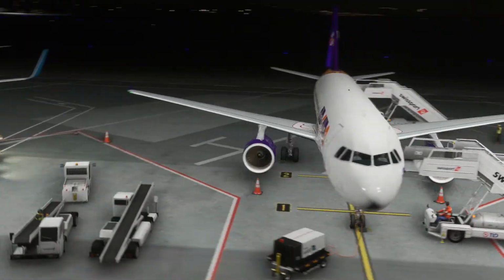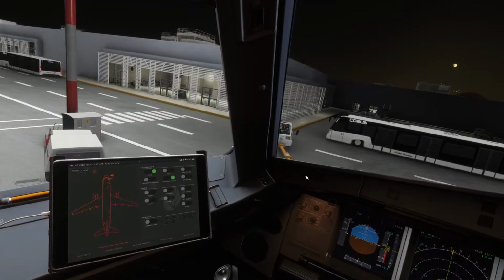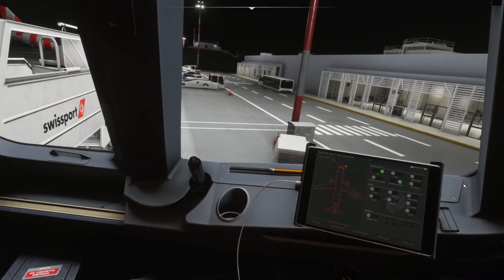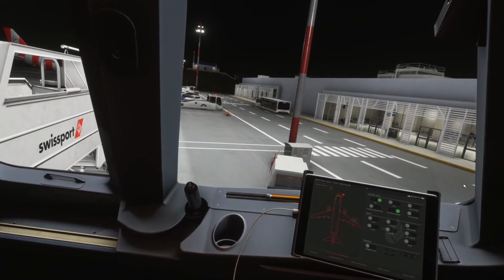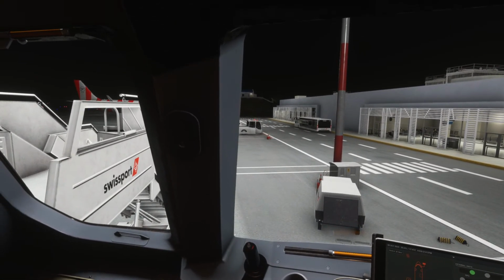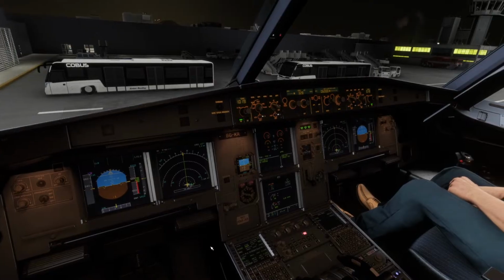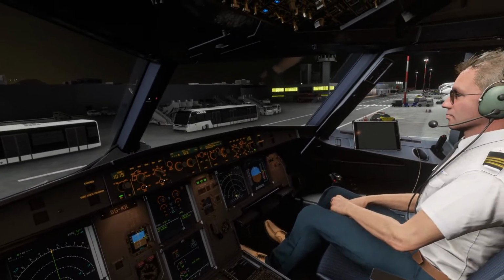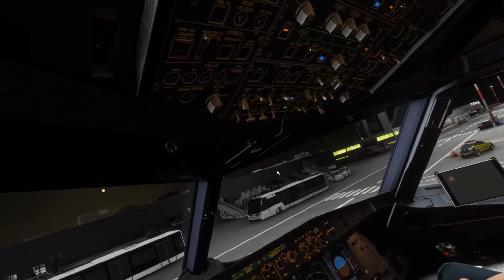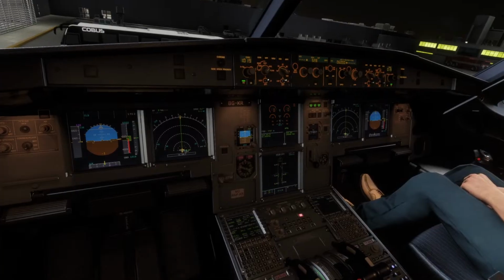Are the cargo doors closed now? There they are. Okay, perfect. Stairs is still here. As we get ready for pushback and engine start, that will probably disappear with the GSX integration. Right. APU available, APU bleed on, and let's monitor APU.